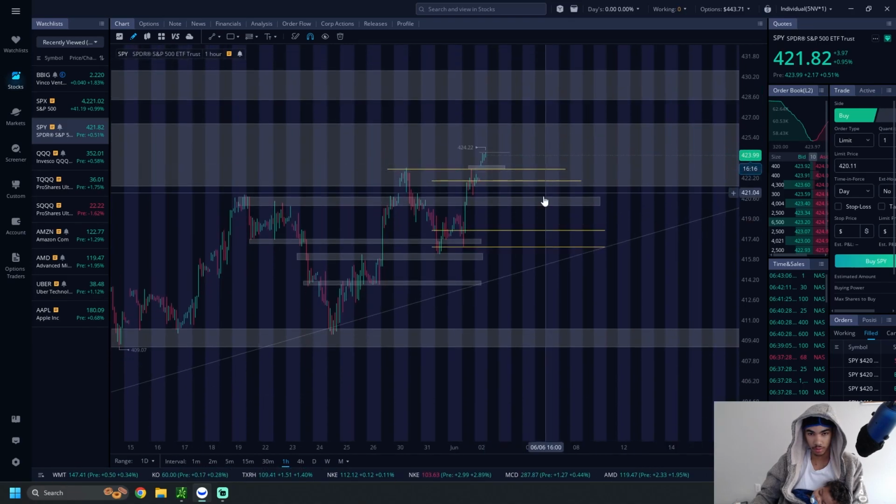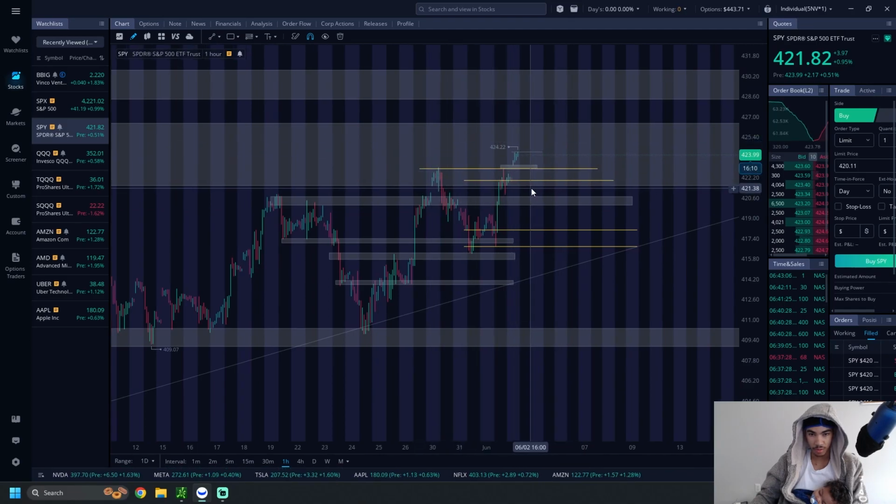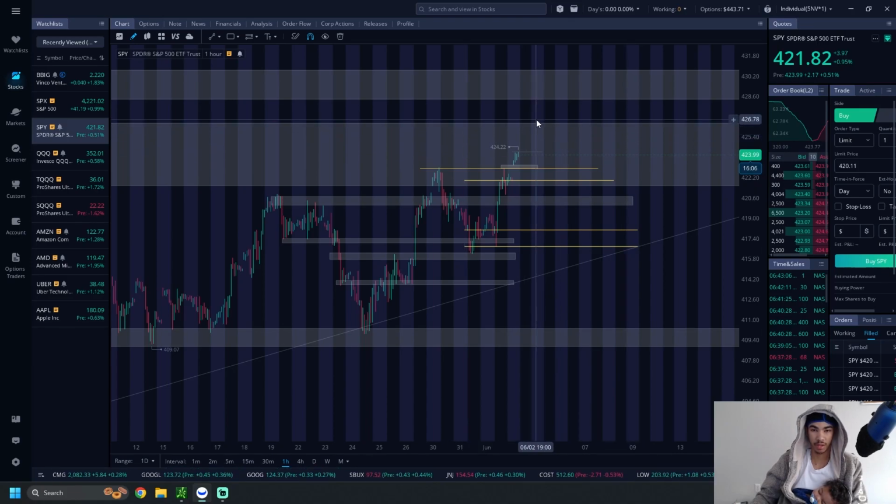Upside's hard to tell because we are in this big supply zone. The most we can do right now is make the inference that if we are to continue up and break this supply zone, we move up into this supply zone here at 428, 40-ish or whatever it was.